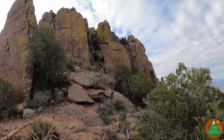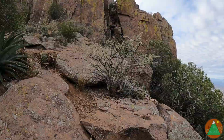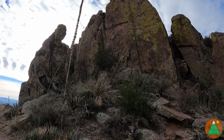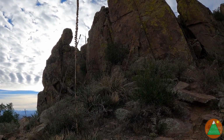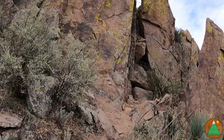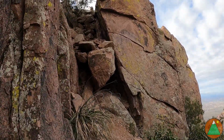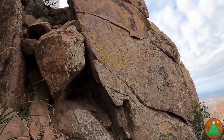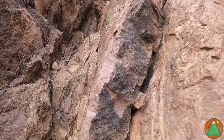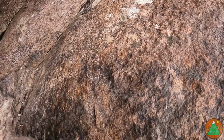Now we have our little climbing section with the crux move. So I'm gonna do my best to film this. Hopefully I don't need both hands. I think it's over here. I'm not completely sure. Oh yeah, this is it right here. This is the crux move to get up here. Loose boulder. I'm gonna apologize again for the filming.